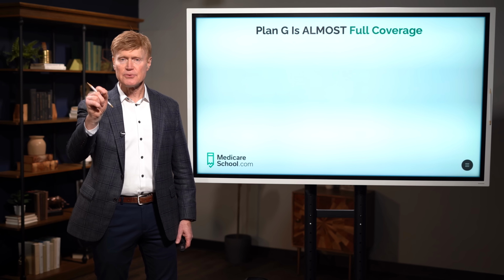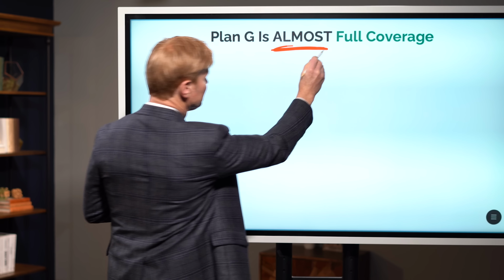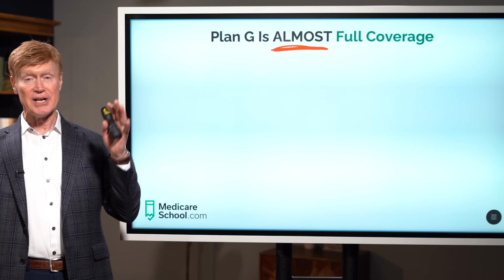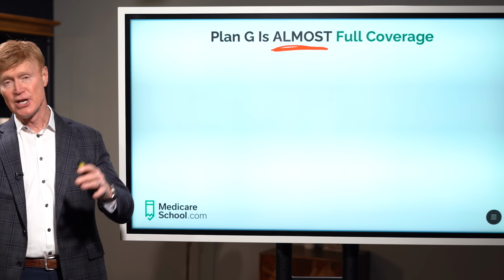The third reason is that Plan G is, notice, almost full coverage. Not quite full coverage, but almost full coverage, all right? So the point is there's not going to be any surprise bills. You're going to know exactly what you're going to be responsible for on an annual basis.